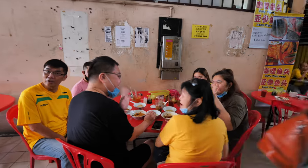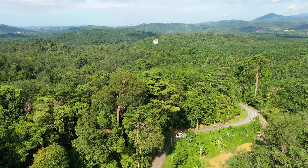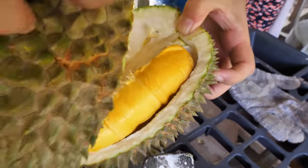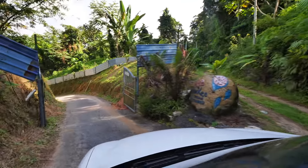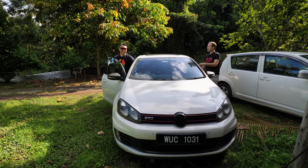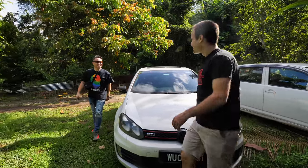We were on our way deep into the jungle to visit a local durian farm to have an extreme durian tasting. And we are off, heading for Durian Farm into Haw Kee Durian Orchard. And here we are, durian time, buddy. Yeah. This is the orchard. Let's go try it out.